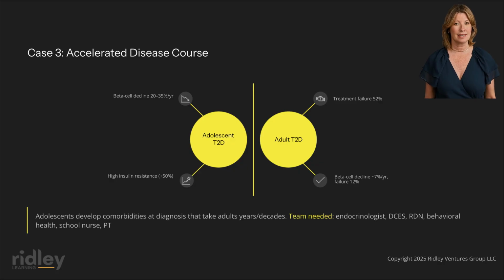Comparison to adult-onset type 2 diabetes reveals that Jasmine's presentation illustrates the more severe phenotype of youth-onset disease. Adults with type 2 diabetes typically develop these comorbidities over years to decades. Jasmine presents with multiple complications at the time of initial diagnosis.